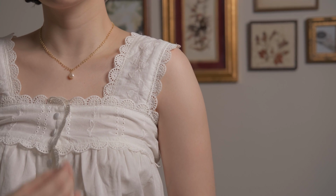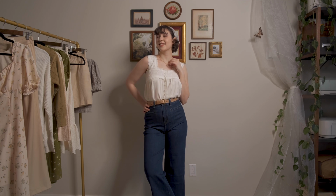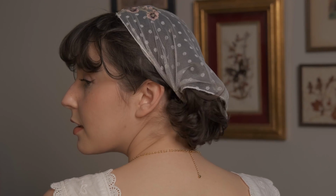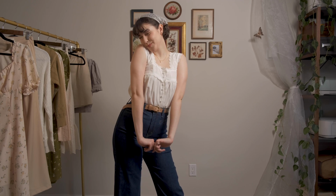Again, we can see the lace being worked into this outfit and how it helps the denim look much more delicate. I think this outfit is so soft and lovely, and I will definitely be reaching for outfits like this quite a bit this year.